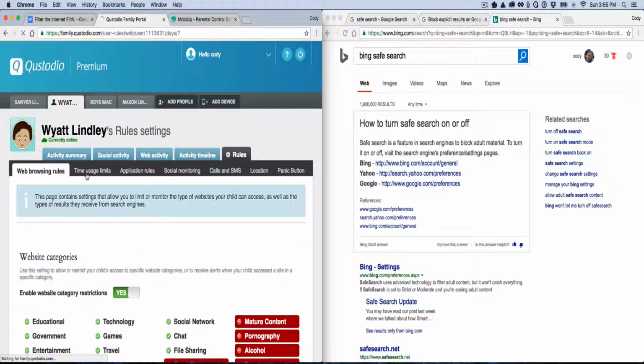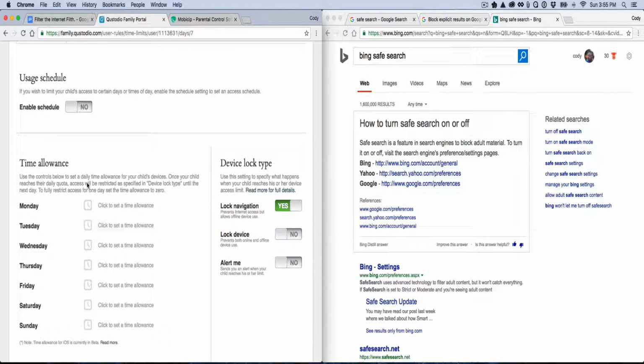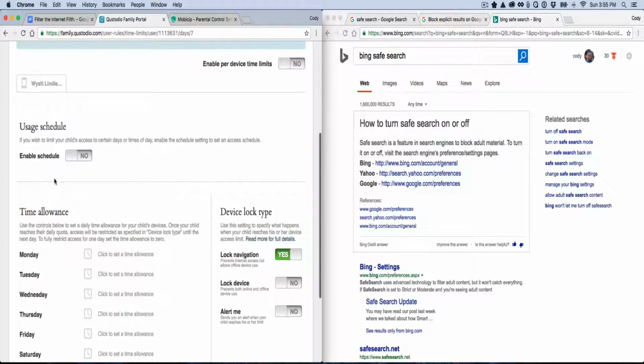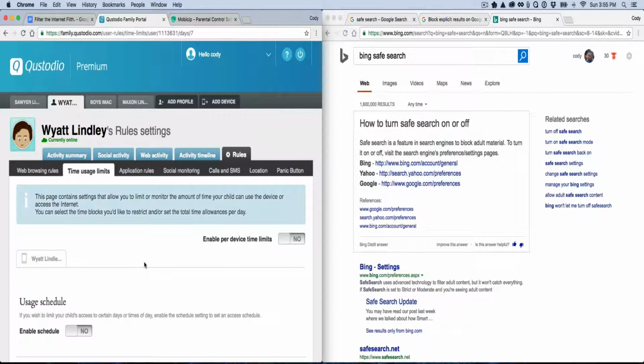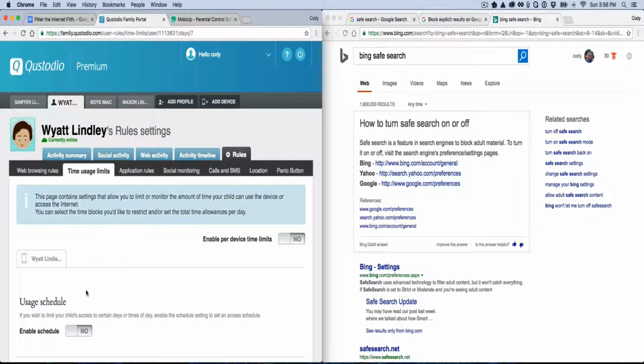This is really great. Something that was really important to Lisa was the ability to set time allowances and schedules. I showed you some things earlier that were just controlling when the device was connected to the internet, but this piece of software actually allows you to say, I only want my kids to use the iPad for 4 hours a week, or 1 hour a day, or only on Tuesdays for 1 hour. All of that comes with this piece of software.